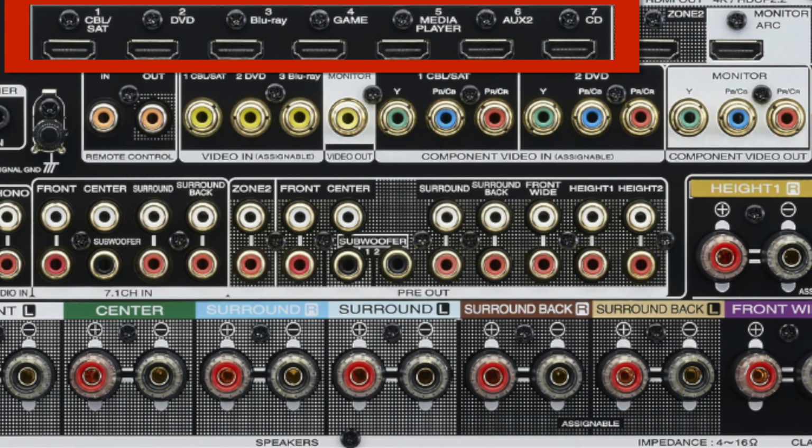You'll want to figure out how many devices you have because this will determine how many HDMI inputs you'll need when buying your new receiver. Most receivers typically give you 6 or 7 inputs. If you're buying an entry-level receiver that doesn't have as many bells and whistles, it may only come with 5 inputs, which is probably enough for the general consumer, but home theater enthusiasts usually have somewhere around 7 or 8 devices or more.